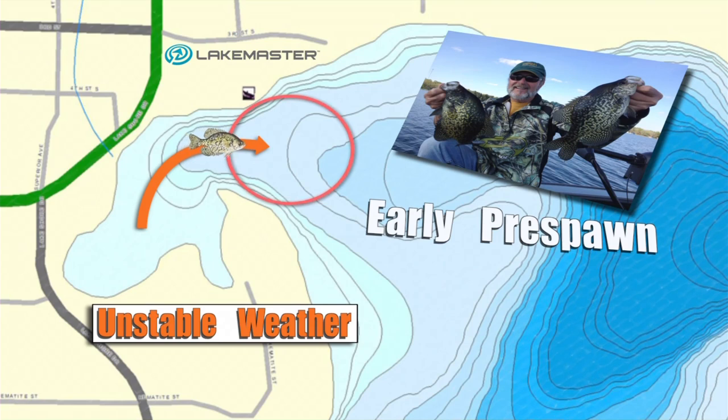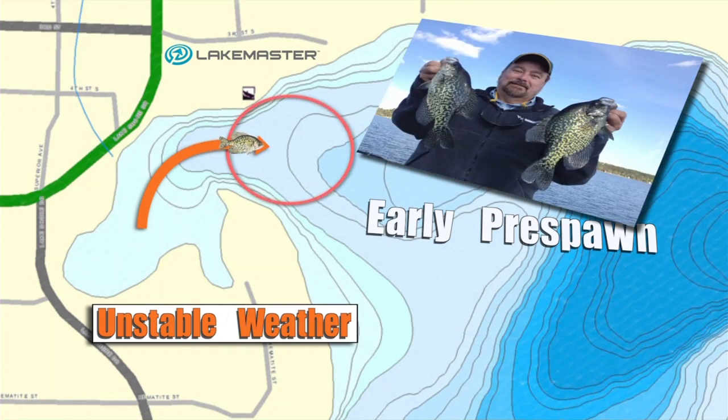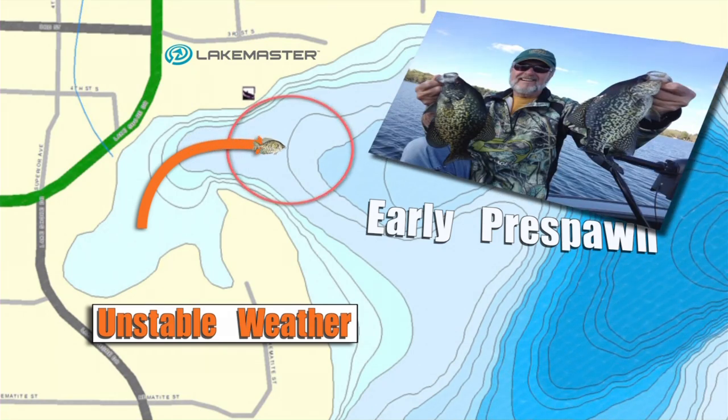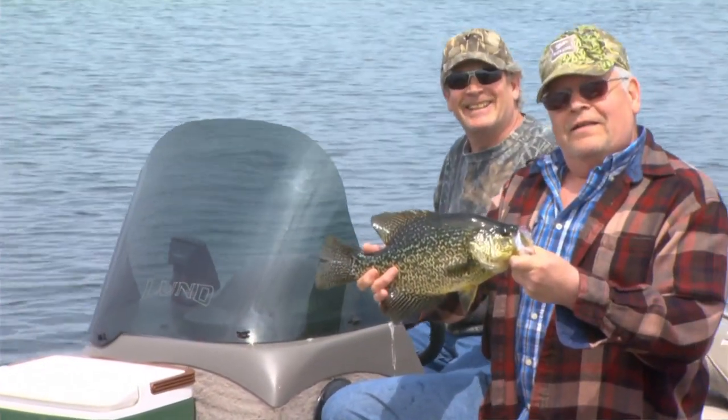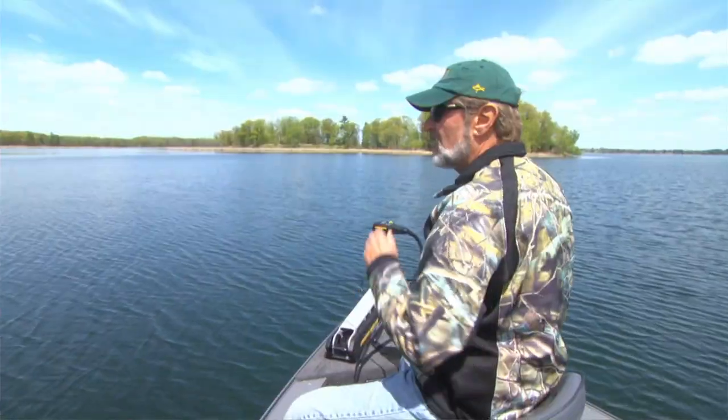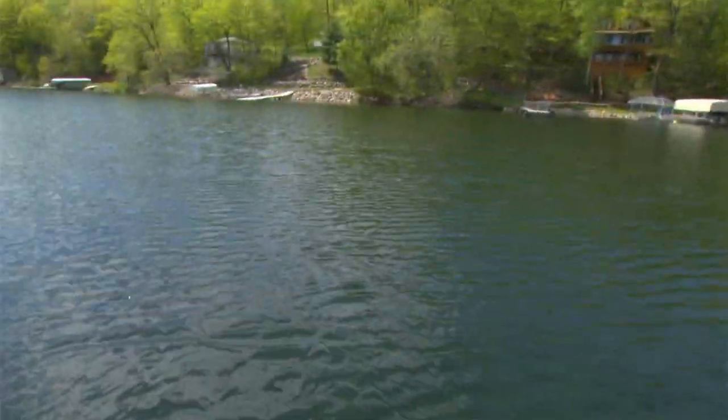That's the situation we're fishing today. The fish are still basically out, but showing signs of wanting to come in. Basically, we're fishing temporary holding and feeding areas along their way into the shallows. Fish the areas with the best cover at just the right depth and you'll find the fish.